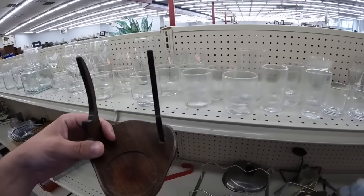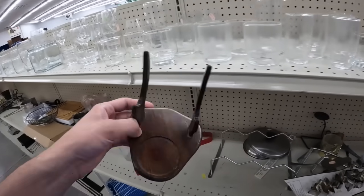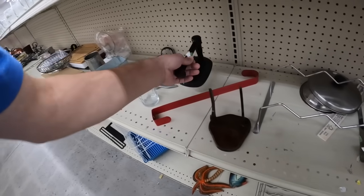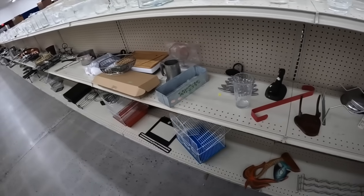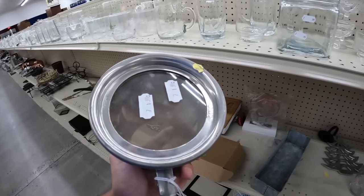Well, I'm supposed to look at frames. That's what I came here for. If you want the mount without the mount, there you go. I did pick up some flowers. Man, it's expensive. Flowers are expensive compared to what I paid for them.